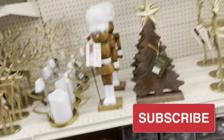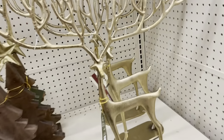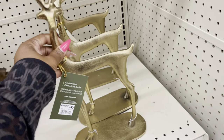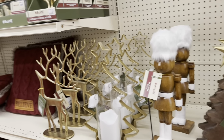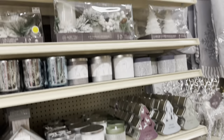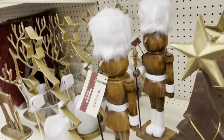The nutcrackers. Look how big and beautiful that is. That would look so nice on a mantle. $45 for this. I love that. I'm thinking about getting the nutcrackers. And then they have blue stuff over here. I think I'm going to get this nutcracker back here.